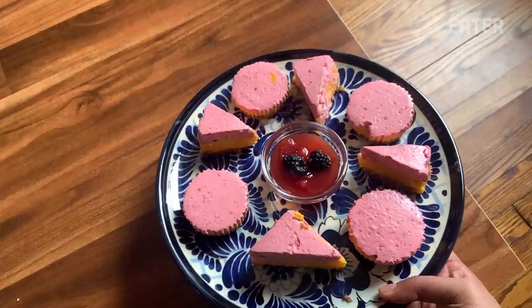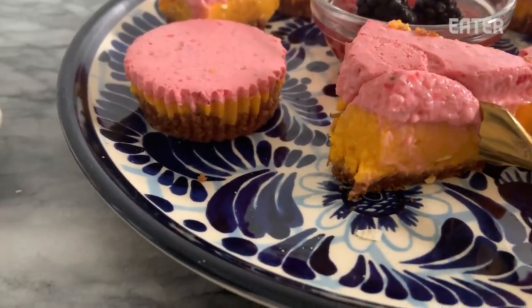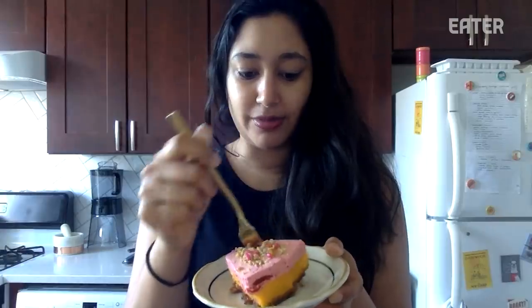It's actually really good. I love that you can taste the mango and the strawberry. I like the crunch from the graham cracker crust. It's really creamy. It's not too sweet. Mm. God damn, that is so good.